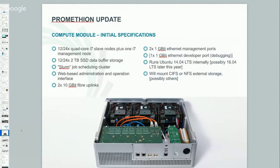Here is the compute module. It's really a cluster in a box. The initial version has 12 quad-core i7 slave nodes. We're working on a version with 24 as well. There's a lot of storage in there for buffering of data. It's a Slurm job scheduler, for those of you who know what it is. It's all web. It's got a master node that lets you run everything via the web, and it's got two 10 gigabit fiber uplinks out the back. There's also some gigabit on there, and it's running Ubuntu 14. It mounts CIFS and NFS. We may do others, but that's the baseline specification for the compute module. I know that for some people, it's important to know that.